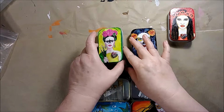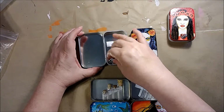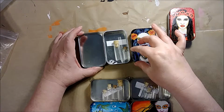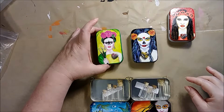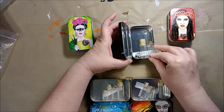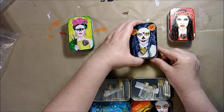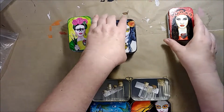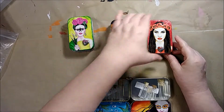Then I thought a skull was appropriate for my Frida shrine. She uses a lot of skull imagery in her paintings, and I just like the idea of having a skull inside this one, since the outside seems to be so pretty right now. There's a skull inside this one because she's kind of got sugar skull makeup going on, so maybe a skull inside here would be appropriate. But there's no skull in this one because there's nothing skull-like about her.